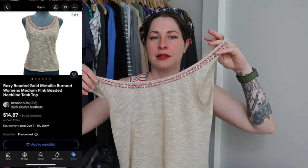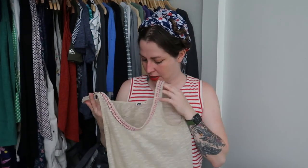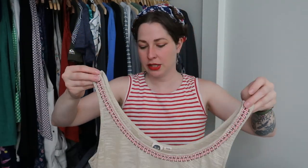This is also something I just picked up because it is the season and style. This is a very sheer, this is from Roxy, and this is a gold burnout style tank top with this beautiful pink beading. So this is actually beadwork. It's not a printed pattern on the fabric. This is actually beadwork all the way through. There aren't any beads missing. And I thought this was just absolutely super cute. It's a little bit too cropped for me to want to wear this, and also a little bit too see-through, but some beach girly wearing their bikini and a pair of throw-on shorts, this would look super cute.